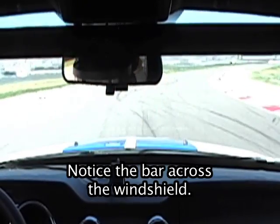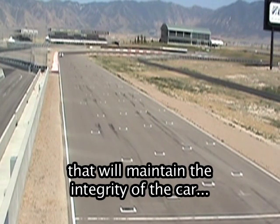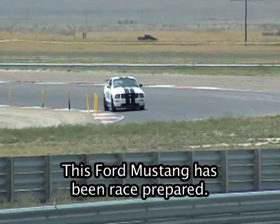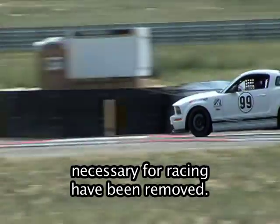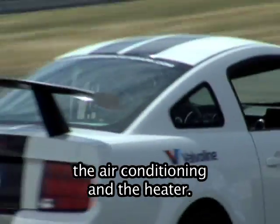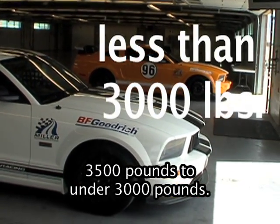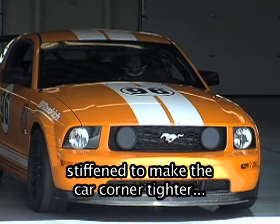Notice the bar across the windshield. This is part of an internal roll cage that will maintain the integrity of the car during an accident, even an accident where the car tips over and rolls several times. This Ford Mustang has been race prepared. Many of the parts of the Mustang which are not necessary for racing have been removed. For example, the rear seats, the radio, the air conditioning, and the heater, they've all been taken out. This drops the weight of the car from about 3,500 pounds to under 3,000 pounds. The suspension has also been modified and stiffened to make the car corner tighter and handle better in the turns.